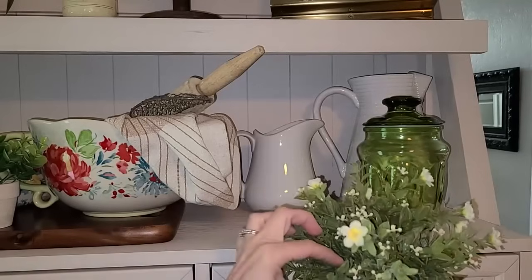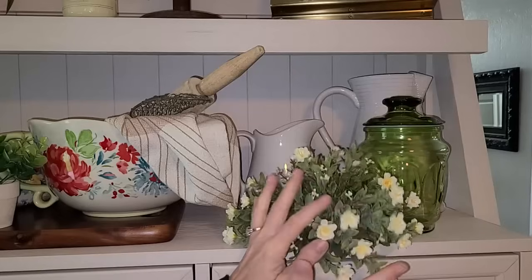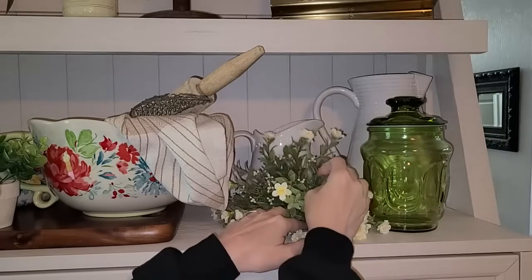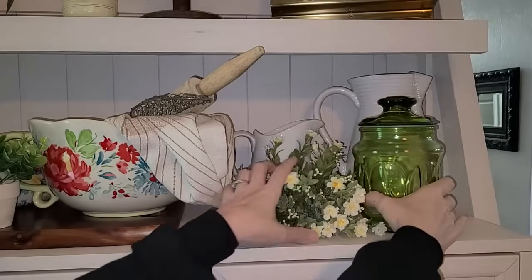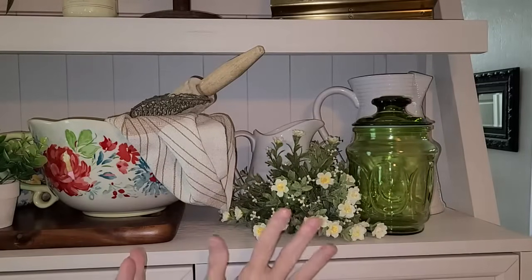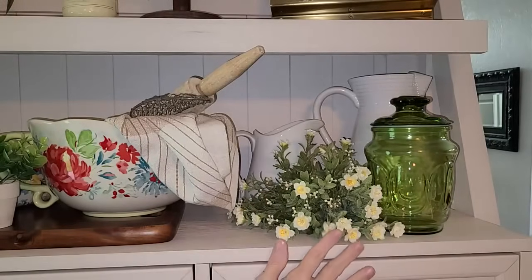Okay, and here's a sweet little puff I was talking about. Isn't it adorable? I've used this throughout my home. Well, I'll take that back. I've used this in my living room, and I've used this on my hutch a couple of times, and it's just so cute to kind of stuff it somewhere, and I think that really looks good here on this little shelf. I love this muted little yellow flower. So how pretty is that?